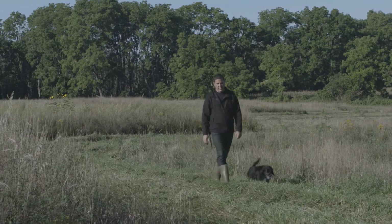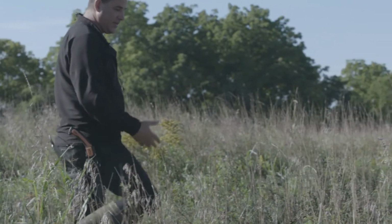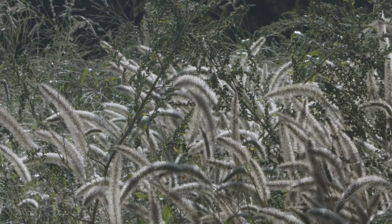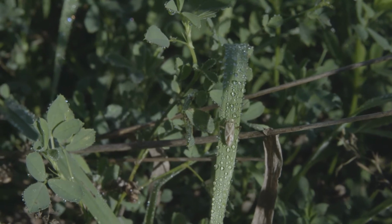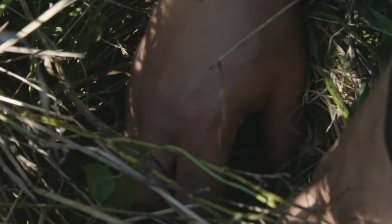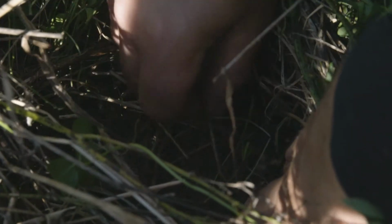There's a lot of new soil life that is not really that noticeable to most people's eyes, but when you actually get down and look, there's a lot of new critters, a lot of new life in the soils as well. So we have lots of good soil activity going on here. There's a worm. There's a wormhole right there. Right there.